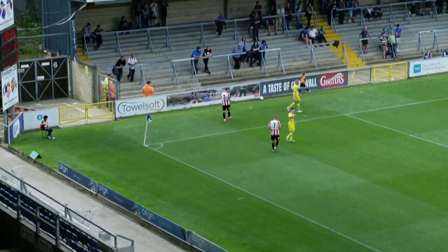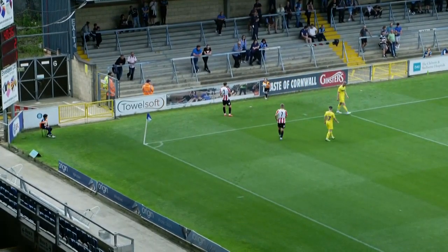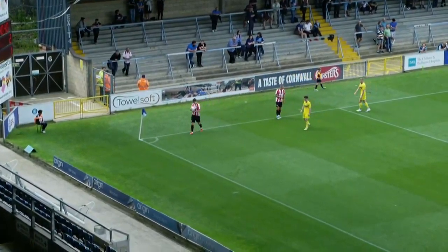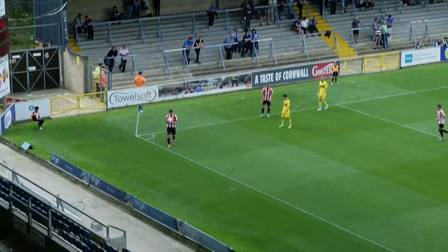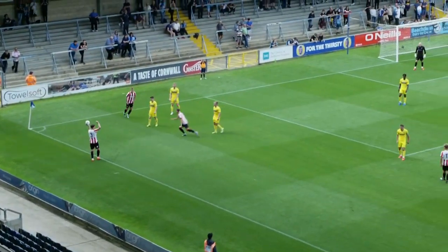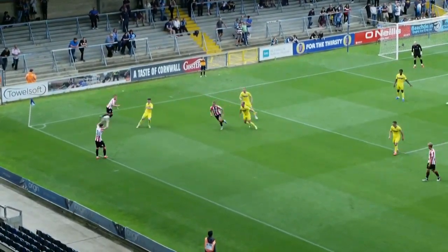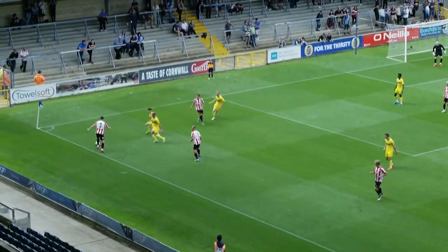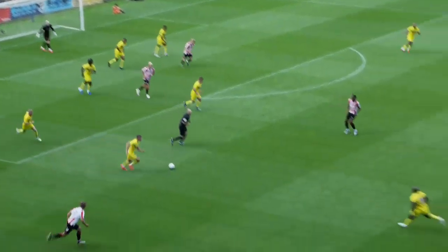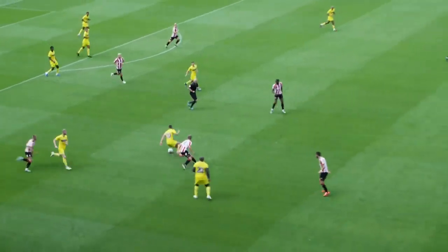The linesman didn't give it, the referee gave it, and the linesman flagged afterwards. You'd have thought the linesman would have had a better view of that. Well, we've got a good view of it here. It was clearly out. Hammer back to Field, cuts it back nicely. Hammer once more. Poor ball into the box that time.